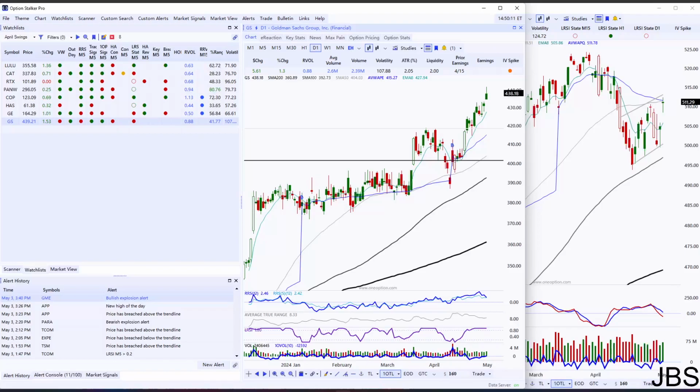Three, what happened after I entered? Did it do what I expected? Did the stock move as expected? Did the market move as I expected it to? And then four, exit. Why did I exit when I did? And was there any way to have improved that exit? So those are the four parts we're going to look at.